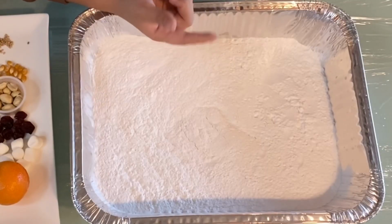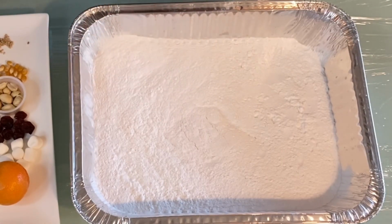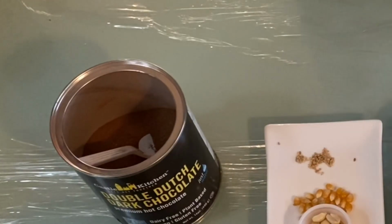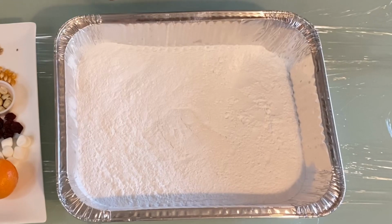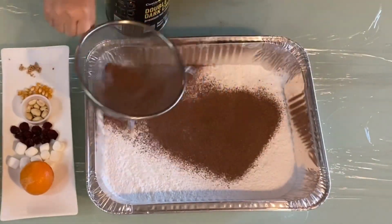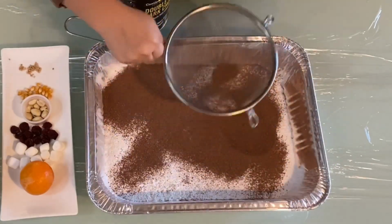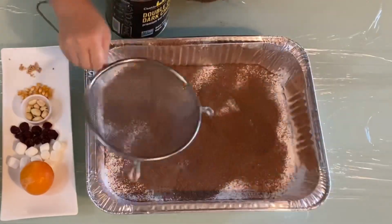And this is some rice flour I put down to represent the floor of the earth. And I'm also going to put some dark chocolate powder onto the rice flour, so that would represent the dirt of the earth. Now I'm going to put some of the dark chocolate powder onto here.